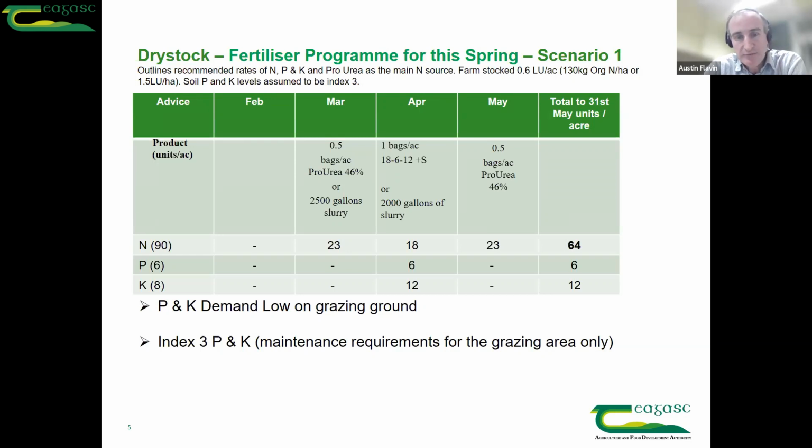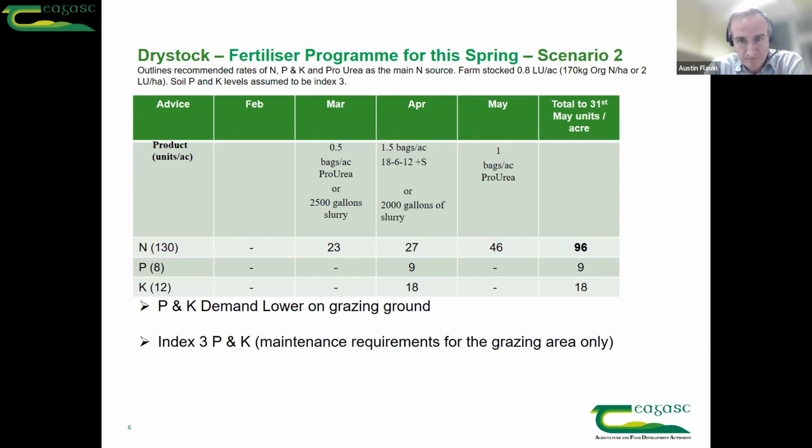And how about then if you're that bit heavier stocked, what are the options? What we're encouraging, if you are up at maybe 2 livestock units to the hectare, is, in the left-hand column here, a total nitrogen use of about 130 units should do you, 8 units of P and 12 units of K. So again, by early to mid-March, when growth is starting to kick off, you'll get a better bang for your buck in terms of the efficiency return for both urea or the slurry that's going out. We're encouraging 23 units of nitrogen. And the advice coming into April is to come out with the likes of a bag and a half of 18-6-12, or 2,000 gallons of slurry.